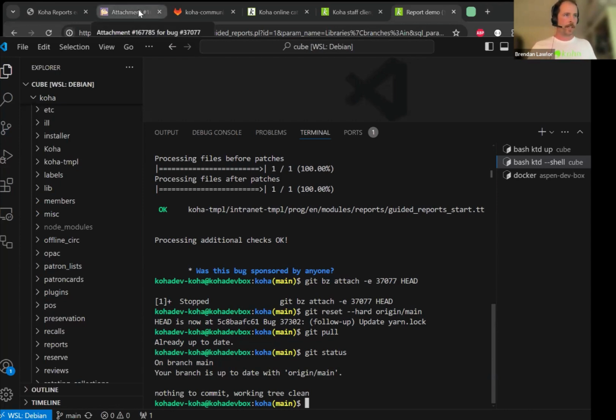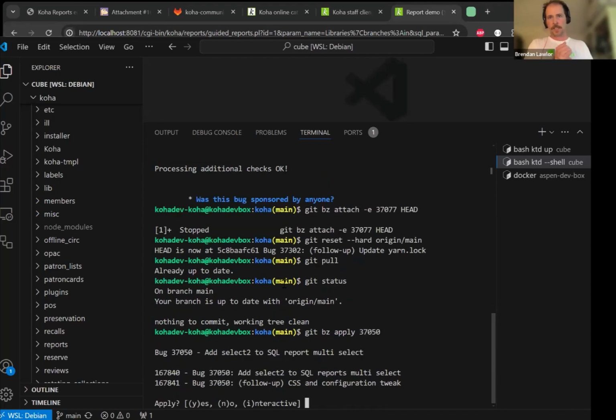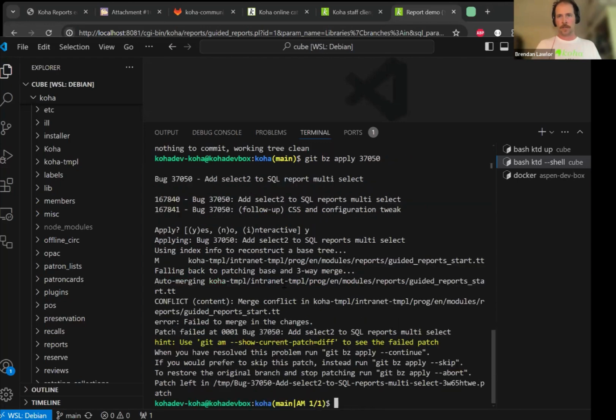So let's see. Let me do git bz apply. Oops. This one is 37050. I'm going to apply this bug, which is going to hopefully show. This is okay. This shows you something different, I guess. This would be a conflict. Something changed in the main code, and it can't merge the patch. So the patch will have to be refactored. Oh, that's kind of a bummer.